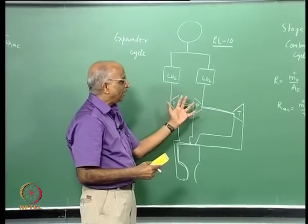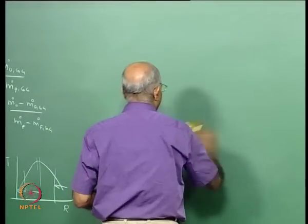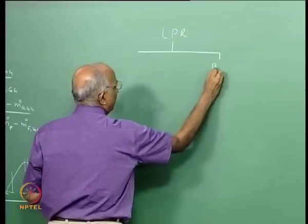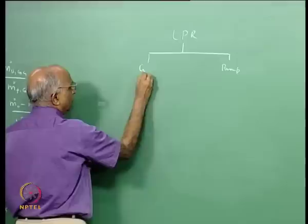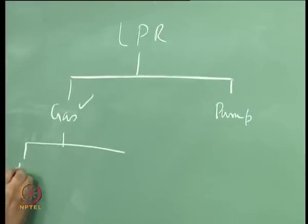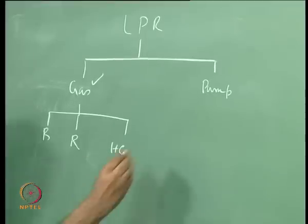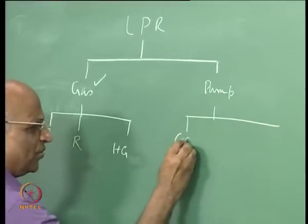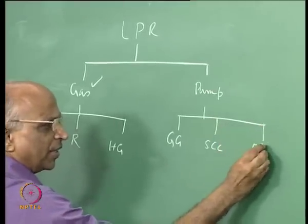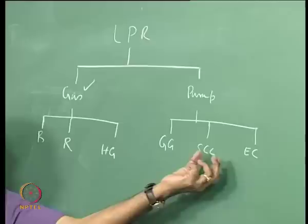But to be able to do that, let us now summarize whatever I have been telling so far. We said a liquid propellant rocket could either be pump fed or gas fed. For gas fed, we know how to calculate the amount of gas, either in the blowdown mode, regulated mode, or in the hot gas mode. When we talk of pump fed, we told ourselves there is the gas generator cycle, the staged combustion cycle or topping cycle, and the expander cycle. We would like to know under what conditions I use each cycle, and when I should use it.